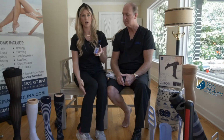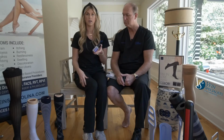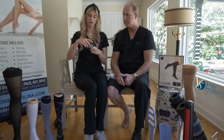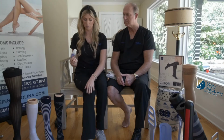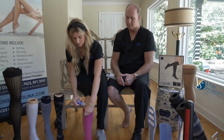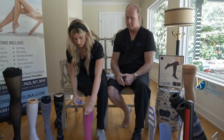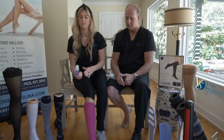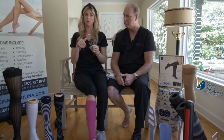This is if you're wearing a knee-high or a thigh-high garment and you feel that it's not staying up in the correct position, you can take a little bit of this and rub it on your skin where you want the garment to stay in place, and you will put the garment back in the correct position, and this product should help keep your garment in place where it needs to be throughout the day. This product is commonly needed for patients that have a funnel-shaped thigh and they're having trouble keeping the garment in place throughout the day.